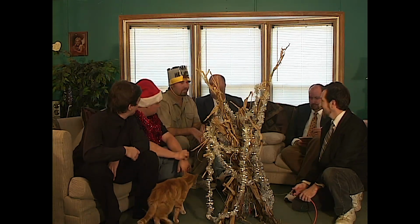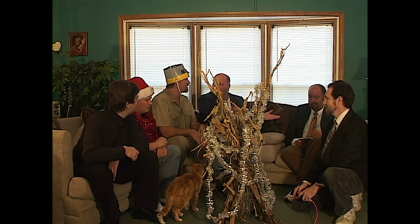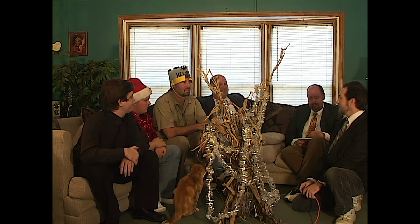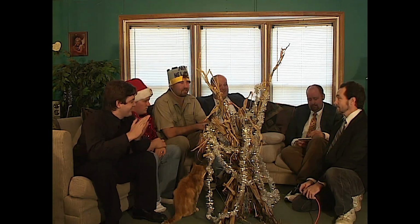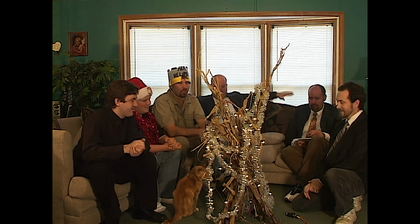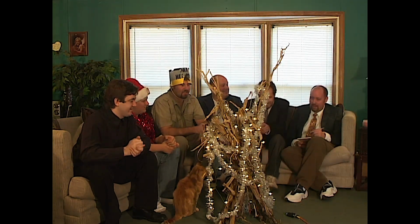Well, we got a problem this year. Drought. And if anybody knows about drought, it's these East Salem guys. Drought. You want to tell us about drought? That is correct. Drought occurs when there is no water. But let's celebrate anyway with the plugging in and lighting of the tree. Look at that. Ooh, wow. Pretty. Wow. Well, that is fascinating.